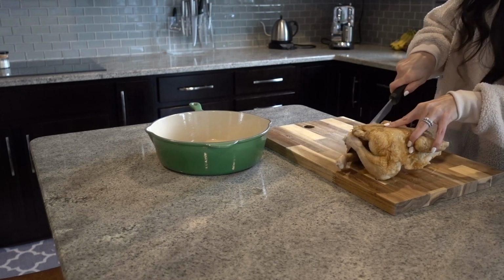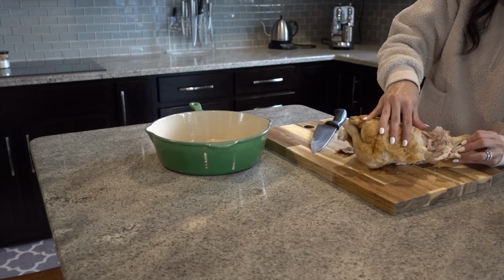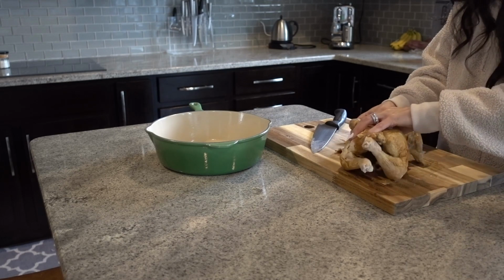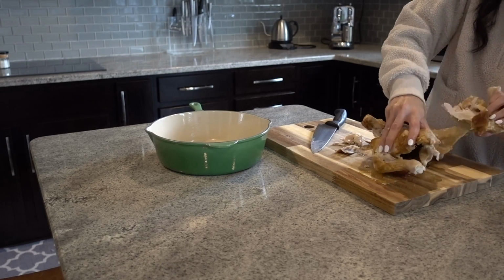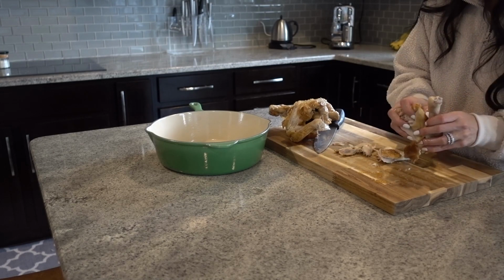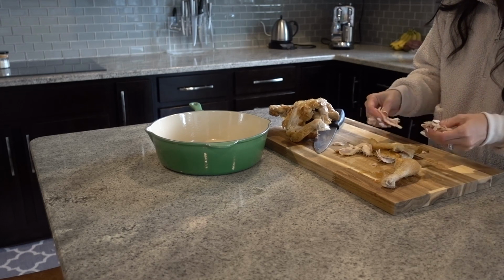This next recipe could not get any easier. It is a rotisserie chicken and frozen veggie stir fry. So as you can see here, I have a fresh rotisserie chicken, and with these recipes, you get 2 recipes out of each chicken. So I went back to Whole Foods twice when I was filming this video, and I was able to pull out 2 whole recipes from each chicken, which is incredible.